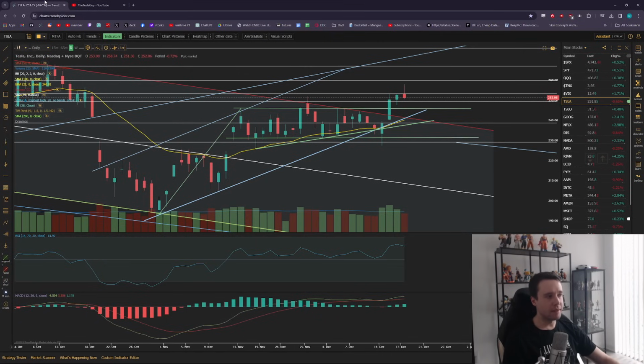Tesla, unfortunately, with the red day today, not a very red day, but a red day of 0.65%-ish on the day, putting us just shy of $252 per share, which unfortunately compared to the market is going to be an underperformance, but sometimes it just be like that. So let's talk about this and what does this mean?